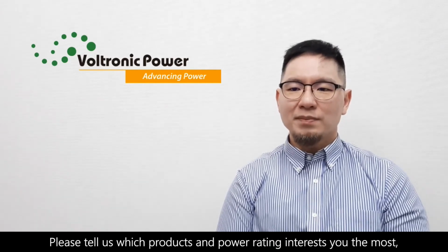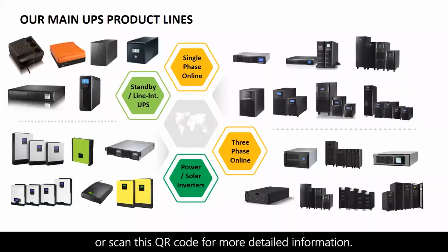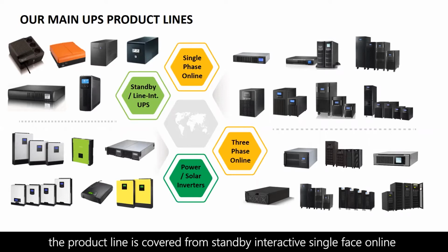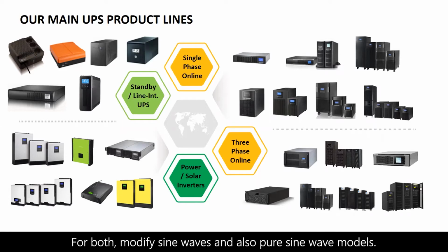Please tell us which products and power rating interest you the most, or scan this QR code for more detailed information. Here shows our main UPS product lines. We produce the UPS from 400 VA up to 600 kVA. The product lines cover standby non-interactive, single-phase online, and also three-phase online UPS. For standby non-interactive UPS, we have the range from 400 VA up to 3 kVA, for both modified sine wave and pure sine wave models.